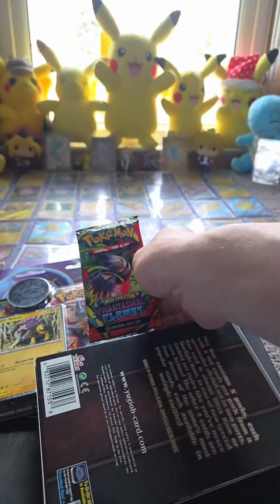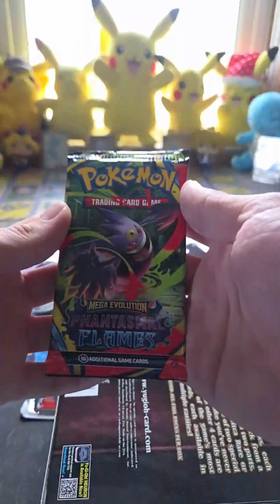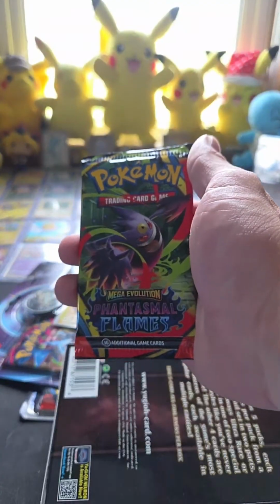Alright, that's actually so rough. I hate that glare, but it is what it is. The sun is beaming. Alright, so Plasma Flames, Mega Evolutions to start the opening. This set, you're looking for a Gengar.